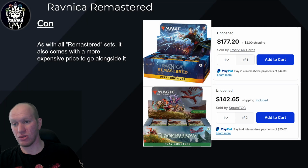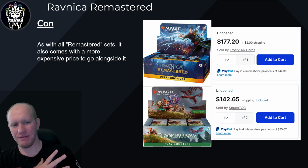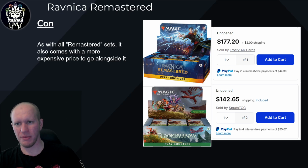Also, as with most remastered sets, it also comes with a more expensive price tag to go alongside it, right? So you're getting draft boosters to start off with, which are harder to get rares and mythics, and then you're paying a little bit extra for it as well. So, just looking at the price here on TCG Player, you're paying $35 extra to get that draft, but then you're not going to be able to hit those big, super expensive things.